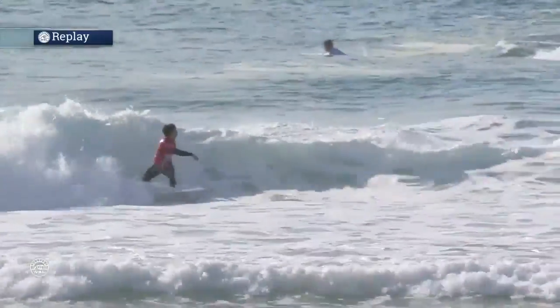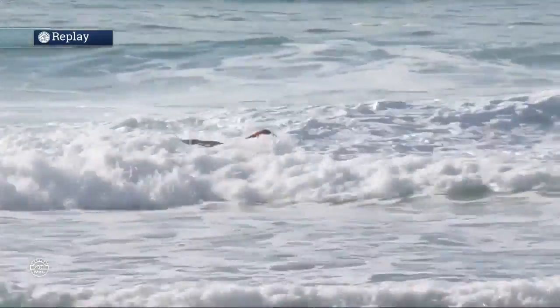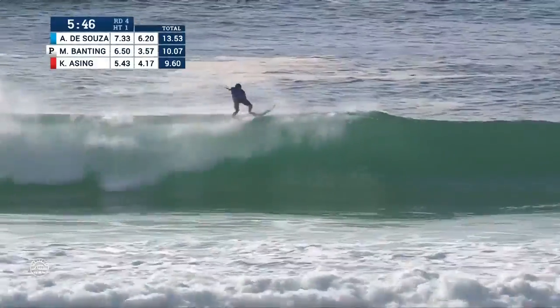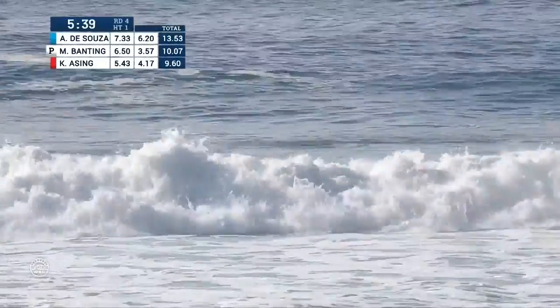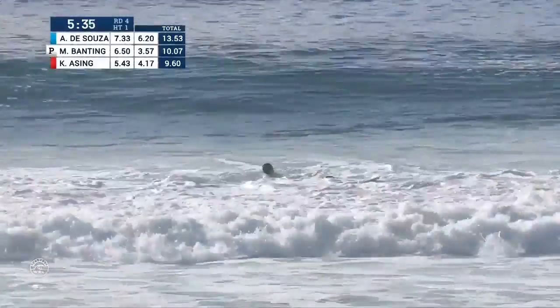A couple of big snaps there for Keanu Asing. Little look at the judges right there saying, take that. I think Keanu was happy with that. But I would say Matt Banting's going to have a stranglehold on this heat. Now De Souza floats. The beach in France erupts, well, and he'll just spill it there. So everyone's down here to see the world champion, Adriano de Souza.